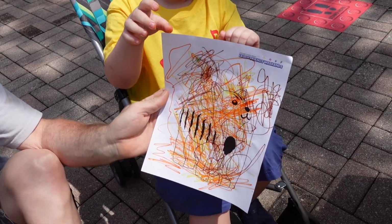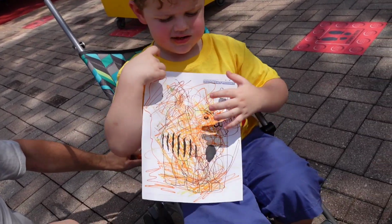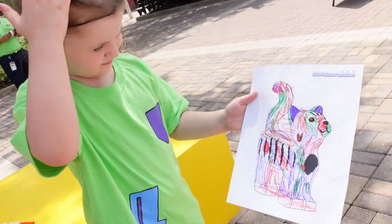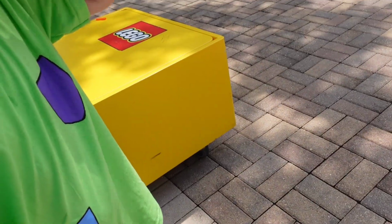Let me see. Is that your picture, buddy? Good job. I love it. I love it, Pumpkin. Good job, Mia. You did so good. We gotta keep them. I think we're gonna hang them on the wall. Say hi to Emma.